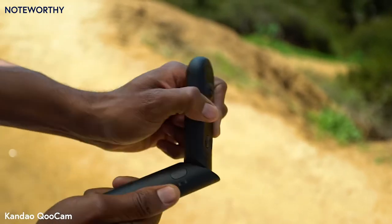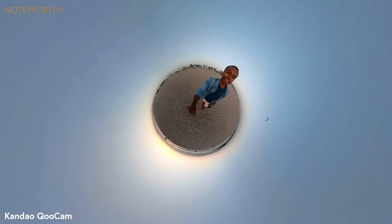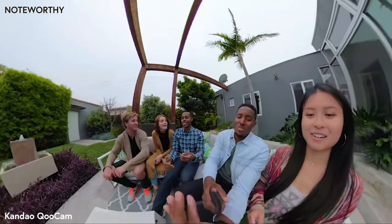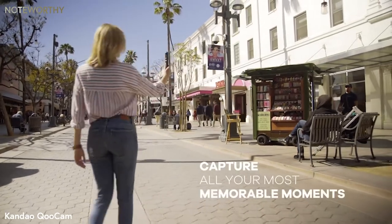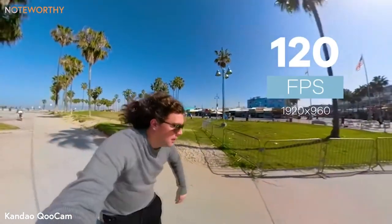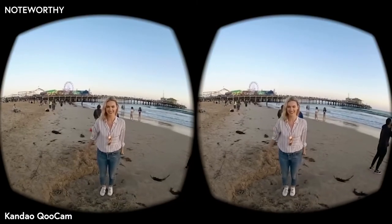And its unique switchable structure allows you to effortlessly change modes to easily adapt to whatever the day brings. For every exploration, destination, or experience you share, KuCam will capture all your most memorable moments, even at 120 frames per second, for amazing effects. Shoot freely with KuCam. No matter how you position the camera, KuCam will capture it. With 3D stereo lenses and the groundbreaking depth-based technology, you can even refocus and reframe the photos after you've shot them.